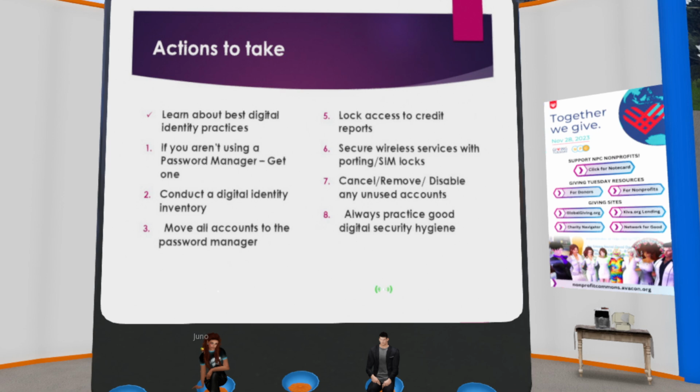Okay, I'm back. Headset again. It's free and you can do it online. So the next one is secure wireless services with porting and SIM locks. Again, all of the wireless providers in the US, the big ones, do this and there is no cost.